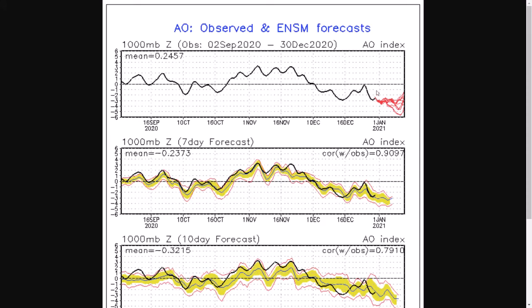We're going to remain in this pattern for the next week to 10 days at least. And then with the Sudden Stratospheric Warming, which I'm going to be looking at at the end of the video, we could be looking at sustained blocking and colder than average temperatures for the next couple of weeks, maybe even a month. So it's just something we need to keep an eye on going forward.